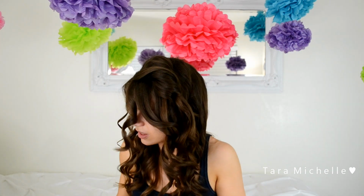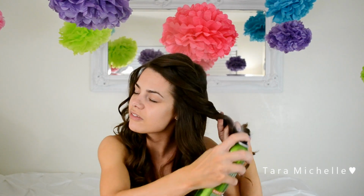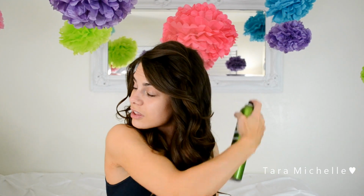Once I have everything curled, what I like to do is go ahead and spray. I'm going to twist it away from my face so I don't have to spray my skin. Spray everything thoroughly, and then we'll move into styling with our fingers.